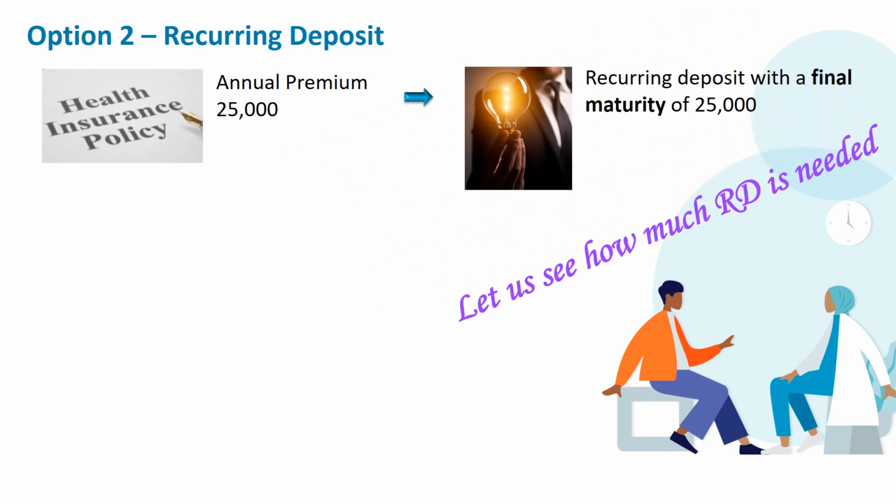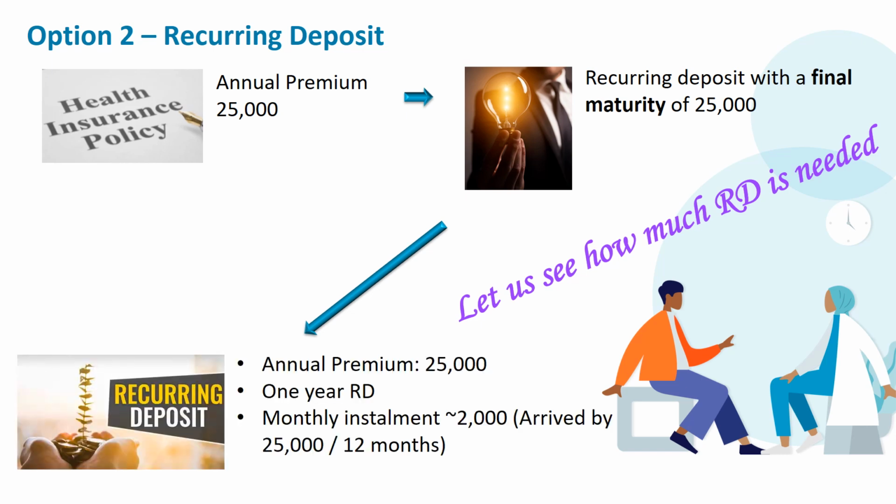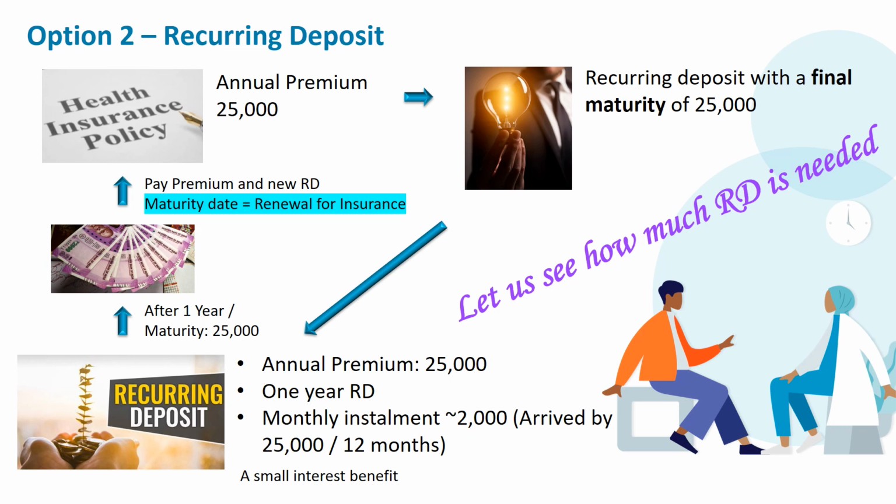So in your case, the annual premium is 25,000 and it's going to be a 1 year recurring deposit with 12 installments. You just straight away divide the 25,000 by the 12 months to arrive at the monthly installment, which is around 2000 rupees. By this, you also have a small interest benefit. For that 1 year, you may earn some interest. And after 1 year, you get a maturity of 25,000, which you use to pay the premium. And as said before, to have the system effective, the maturity date of the recurring deposit should closely match with the renewal date of your health insurance.